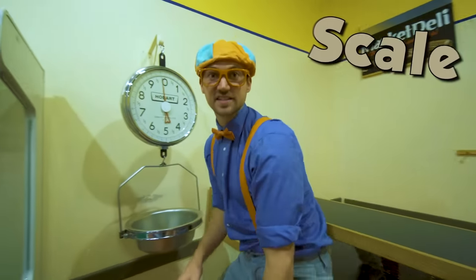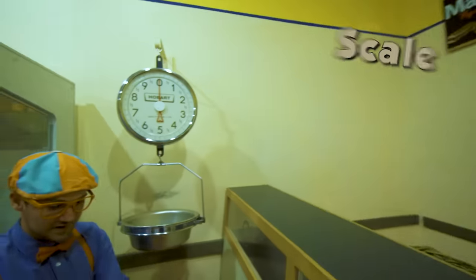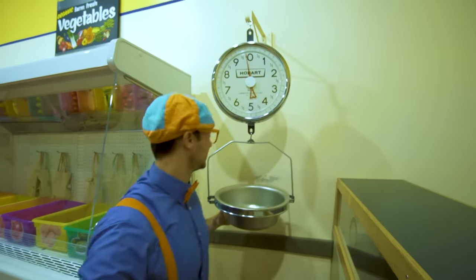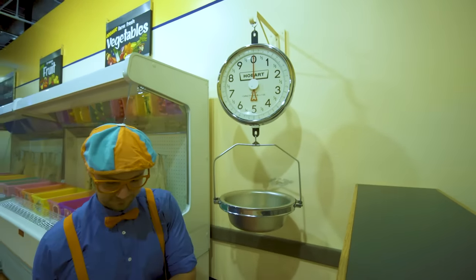All right, let's weigh some of these. See this? This is a scale. You put some food in here, and then you can see how heavy it is. All right, here we go.